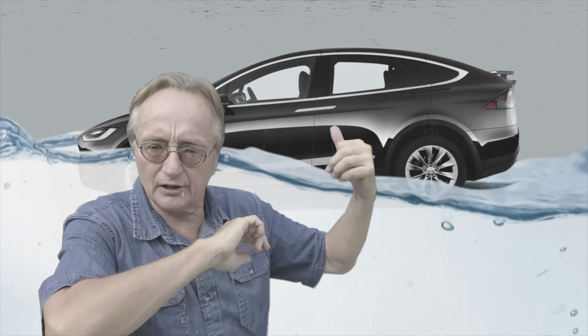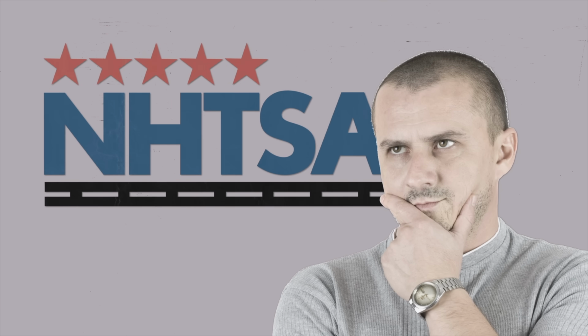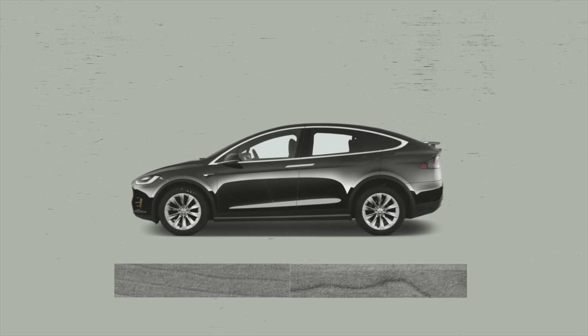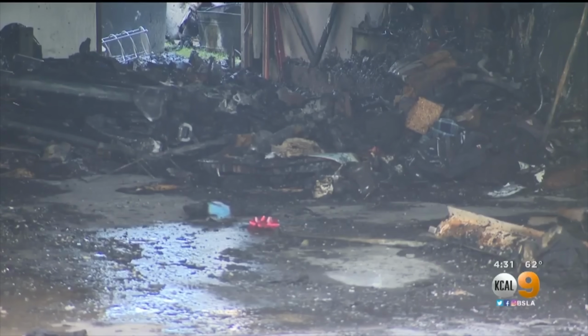Here's the thing. If your EV was flooded, or if it even gets flooded later on, you just know that according to the National Highway Traffic Safety Administration, NHTSA, any flooded EV should be kept at least 50 feet away from structures, cars, or anything else that can easily catch on fire. Some Floridians learned that the hard way.